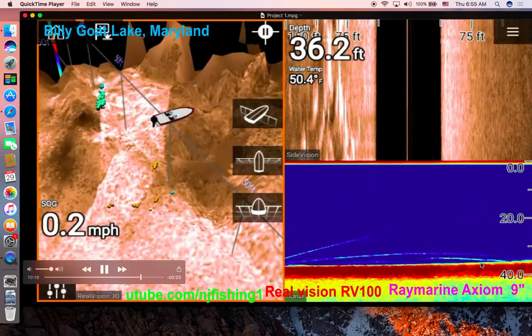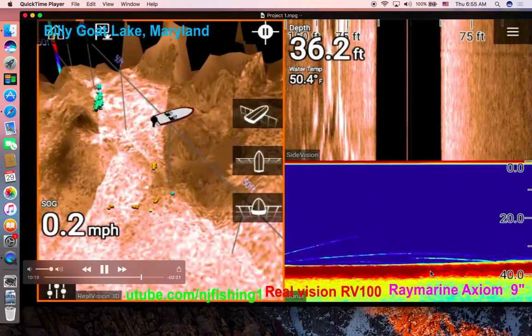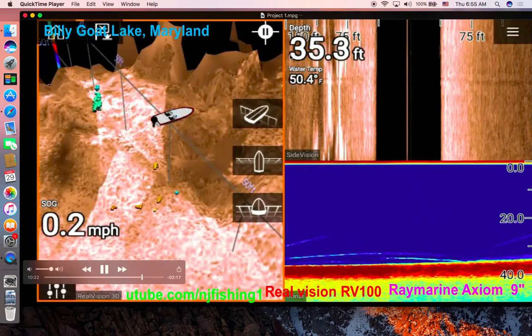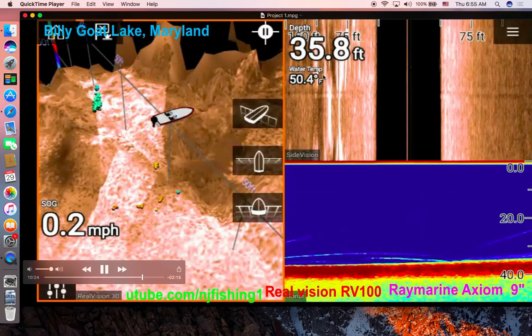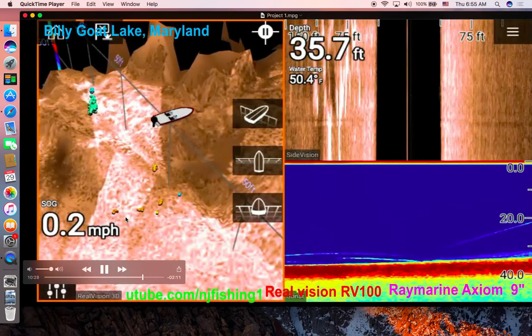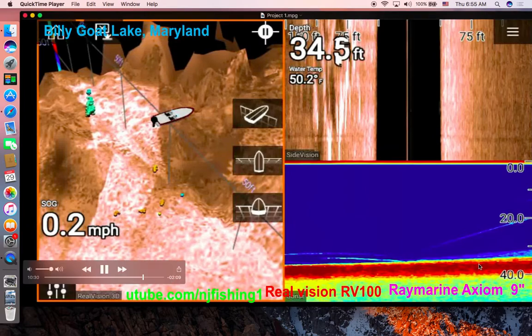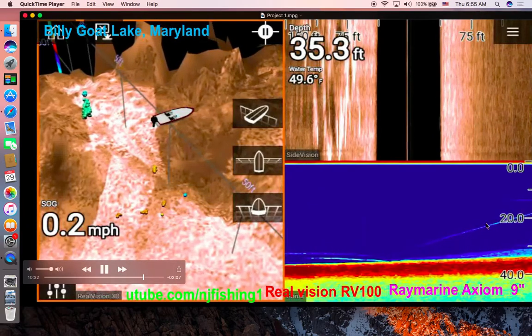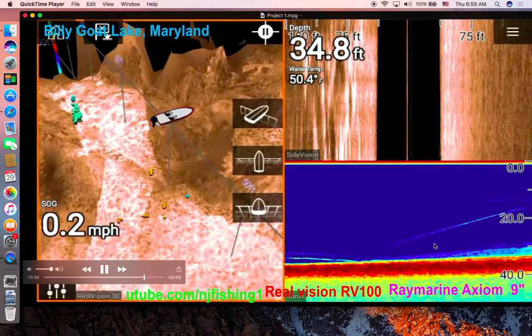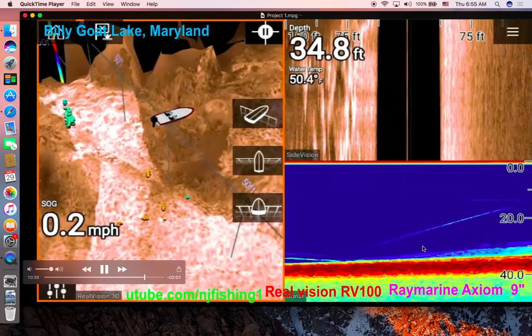Certainly I'm not a pro, that's why I'm not catching them. Otherwise I would be able to pull up a few fish and show you. 35 feet deep, 50 degrees water temperature. Speed over ground, SOG, is 0.2 miles per hour. I'm drifting. This is my line. You can see the fish finder can clearly identify my fishing line.